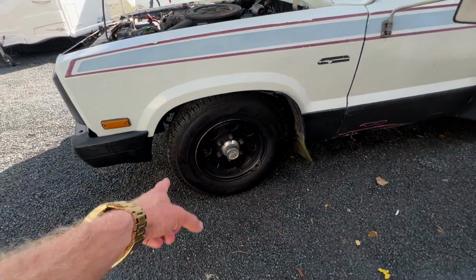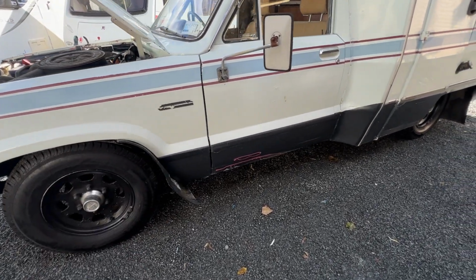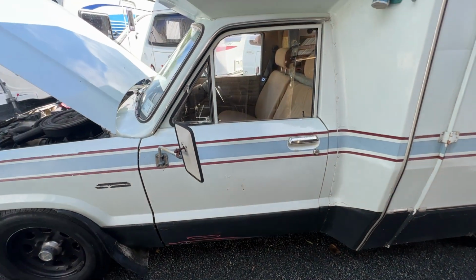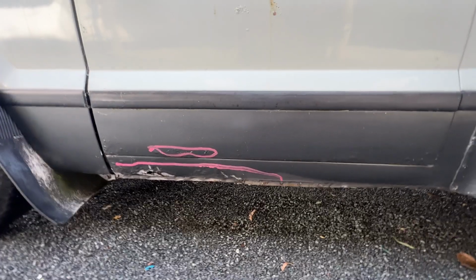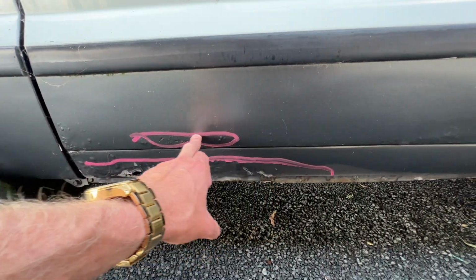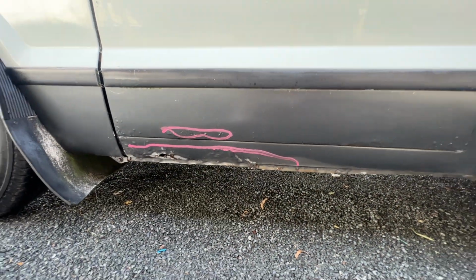The tyres are in really good order, near new tyres all round. We're missing our badge on the front fender there. Paint is starting to flake in the middle of that door. But down here, we've got rust in our sill and little dots coming through the bottom of that door. So this is where I believe it would fail its warrant.